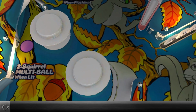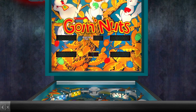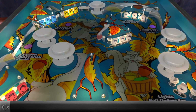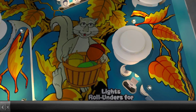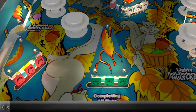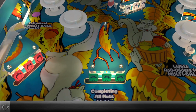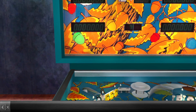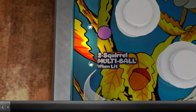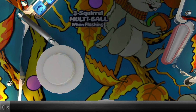I guess the joke of this being called Going Nuts is the idea that this is all about multi-ball and all about having too much on the table in all places. You've got this really big triangle in the middle of the upper or mid play field taking up a lot of space. You've got what seems to be maybe one standing target over here on the left, but maybe not even that.